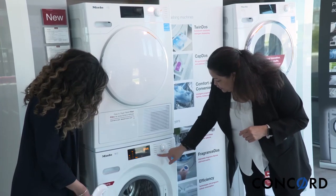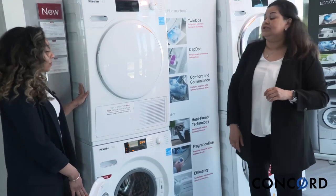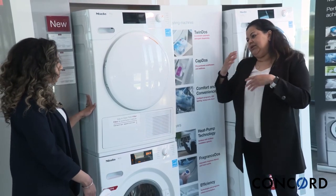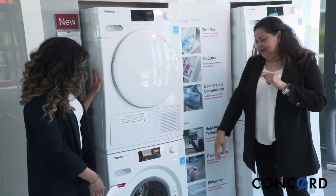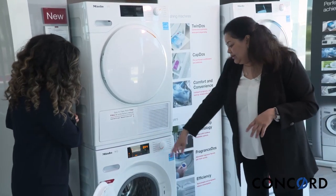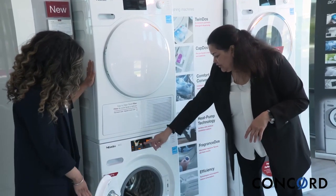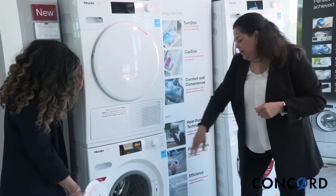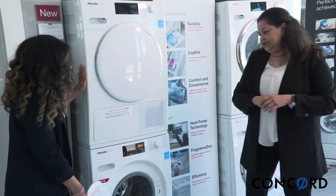Now, there's dress shirts. A lot of people take their dress shirts to the dry cleaners because they think, I'm going to just have them wash it and press it. But the dress shirt has a delicate cycle on there. It'll wash it if it's lightly soiled, and you have a selection of high, medium, or slow for your spin. It'll take 44 minutes for this to be done.